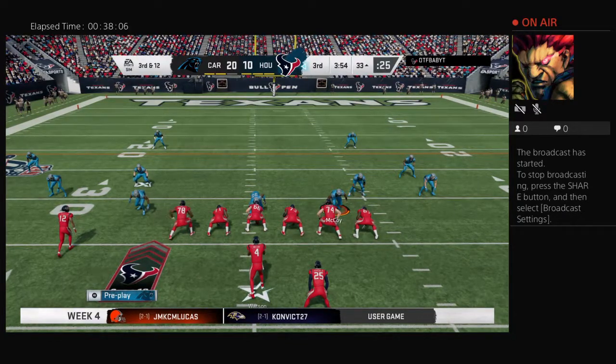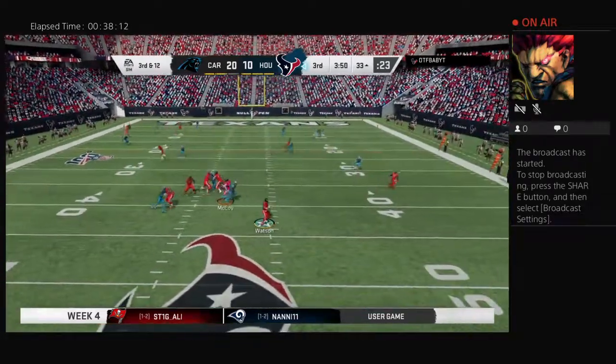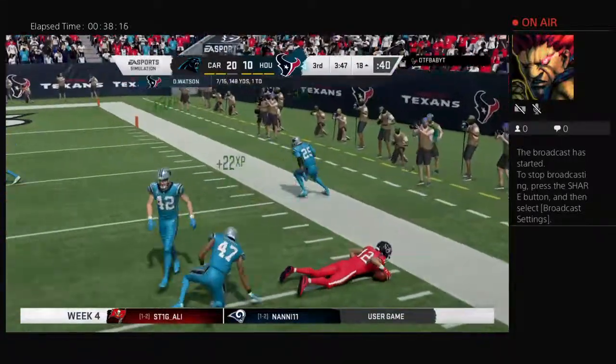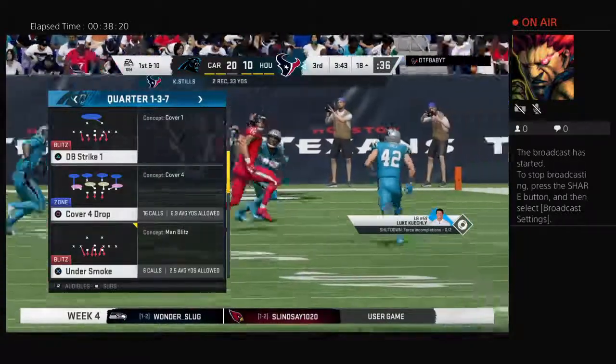Check 59. Mike is 59. Watson from the gun, he'll throw. And he finds Stills, complete. And they're going to have another first down as the tackle's made at the Panthers' 18.